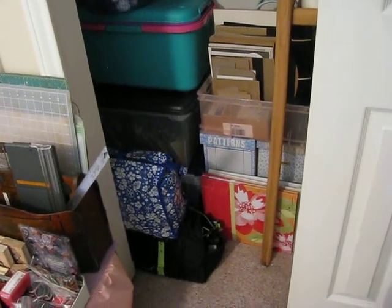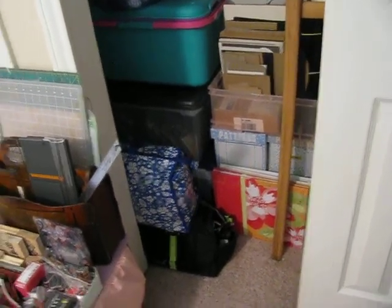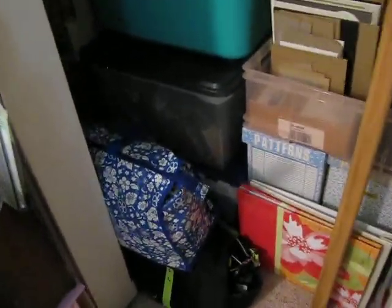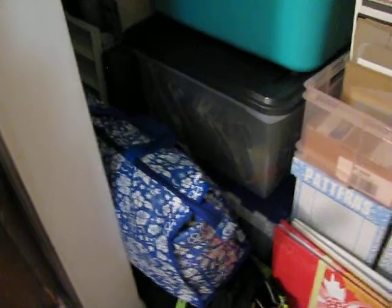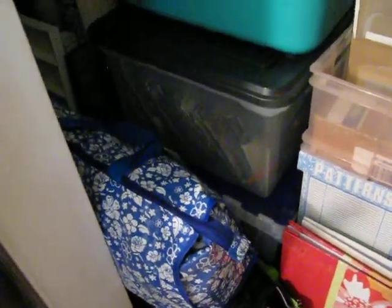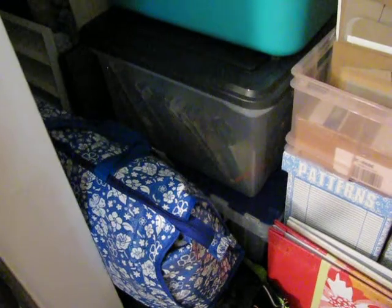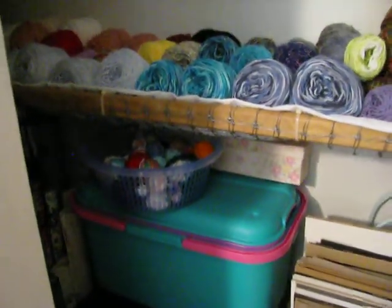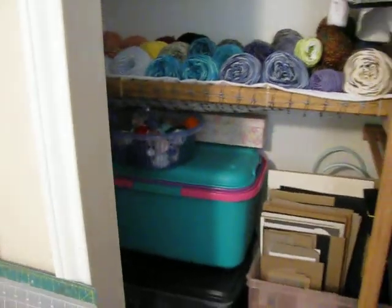Okay, this is part 2 of my craft room tour. We were right here in this closet. On the floor down here, there's half finished knitting and crochet projects in that bag, and it's sitting on top of my Cricut. Those two boxes are just full of amazing art I've received from other people, and that's more sewing projects that are half finished right there. And I think we're ready to go to this side.